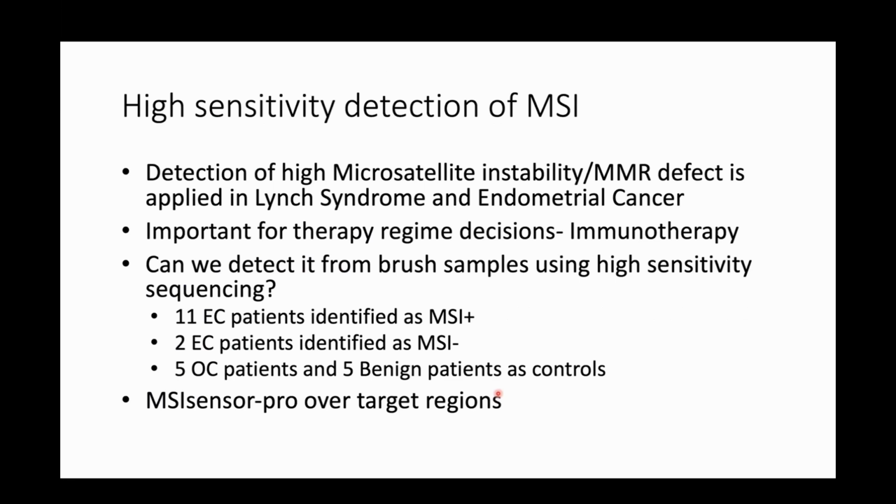Now, finally, for the high sensitivity detection of microsatellite instability, this is very important because detection of high microsatellite instability or mismatch repair defects is applied in Lynch syndrome cases and also in endometrial cancer, and is important in other cancers. It's important for therapy decisions because immunotherapy could apply in these cases. And here we ask the question, if we use our brush samples, can we detect microsatellite instability? To answer this question, we also use patients from which samples derived from the tumor were used to detect microsatellite instability by other methods, and controls.